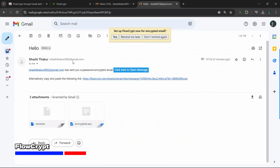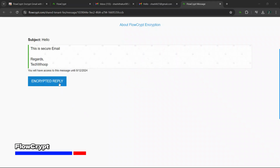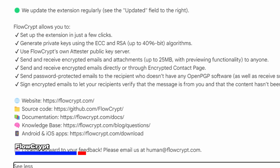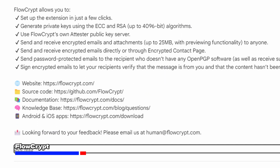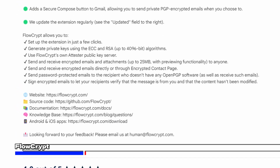The recipient will receive a message saying it's encrypted and prompting for the password you provided. On their end, after entering the password, they can read the decrypted message and even securely reply with one click. FlowCrypt is completely free for personal use with up to 100 accounts. So if you need to secure your emails with strong encryption, do yourself a favor and install this nifty extension.